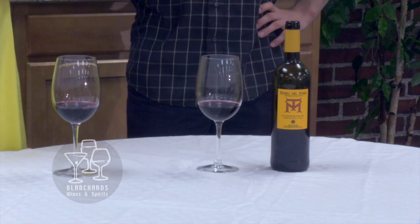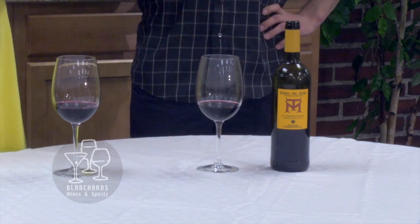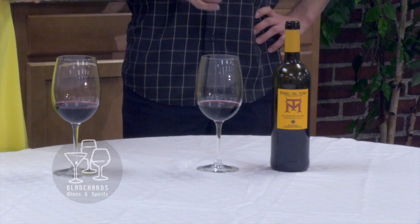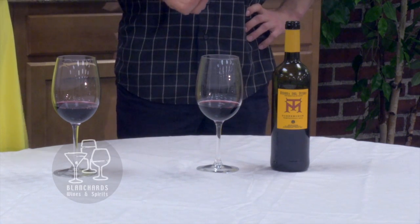So for lamb, it's kind of easy. You can find a lot of different things to go with it. The reason I chose this in particular is for the lemon potatoes. I thought I don't want anything too heavy. I want something with really bright fruit, but I still want those tannins to go with the lamb. So good job, perfect. Thanks, John Paul.